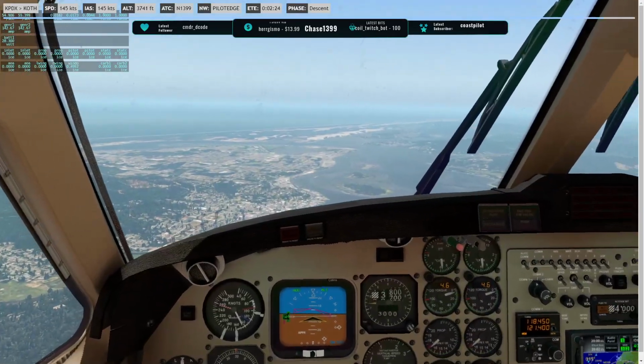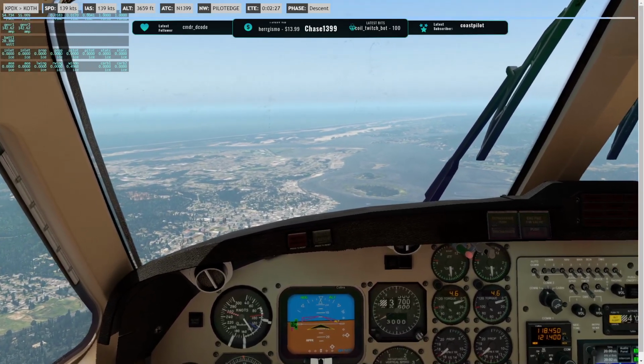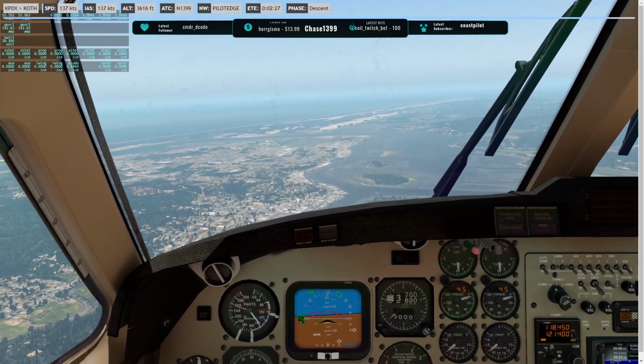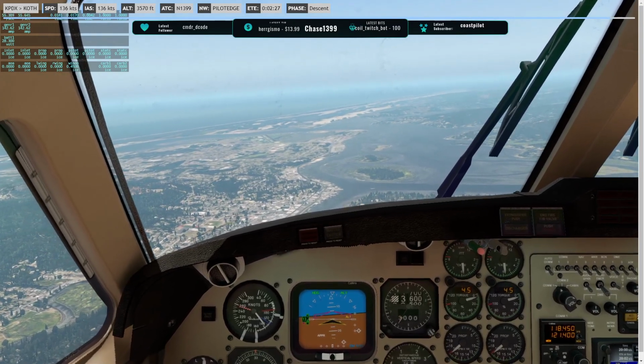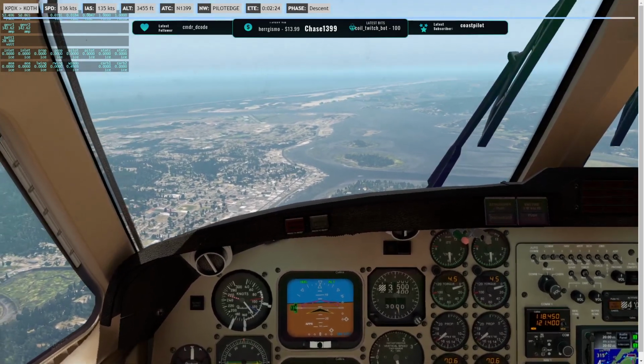King Air 1399, North Bend Tower, runway 31, cleared to land. 31, cleared to land, 1399. Sky 414, contact Helena departure. Helena departure, Sky 414.